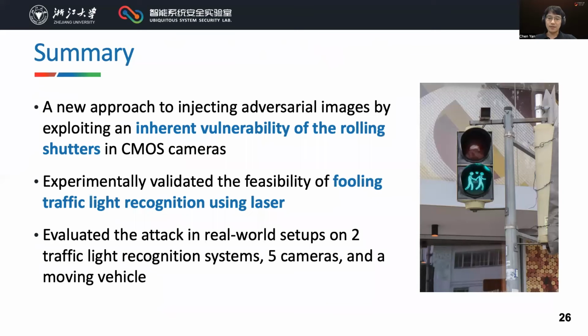In summary, in this work, we propose an attack that exploits the vulnerable rolling shutters in cameras. The attack can spoof traffic light recognition using laser and potentially cause self-driving accidents. And I guess the key takeaway message here is that when designing future systems, we need to consider the limitations of the hardware, and we should never take the sensors for granted.